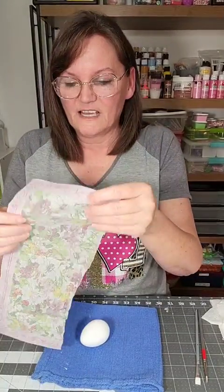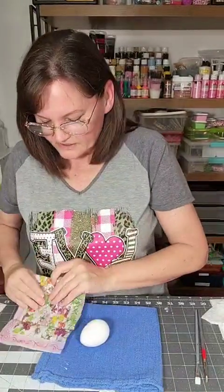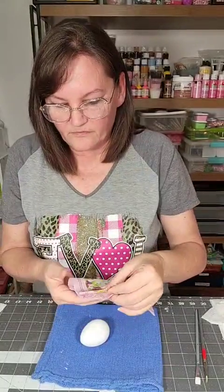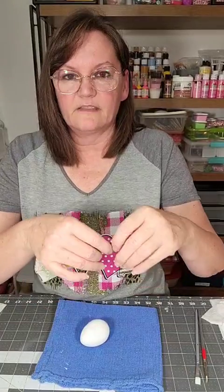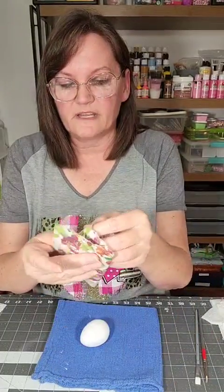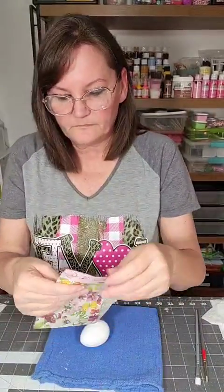Hi, Emily. So what I do is I will take it and I will fold it into like quarter pieces or even smaller, because, okay, this border edge here on the napkin, I don't want that. So I'm going to fold that into several smaller pieces, and then I'm just going to tear it, okay? So it gives me that frayed edge right there on the napkin. That's what I'm going for.